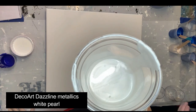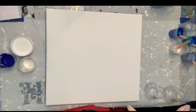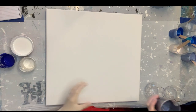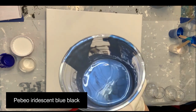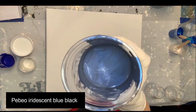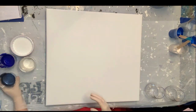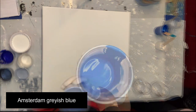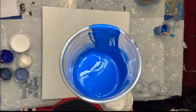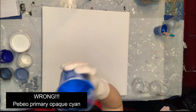This is DecoArt's Dazzling Metallics White Pearl. This one is Pretty. That's its official name. You like Pretty. This one? This is Pebeo's Iridescent Blue Black. I think a lot of us know this color well. This is Amsterdam's Greyish Blue. This is one of my favorite blues. This is Pebeo's Opaque Cobalt Blue.